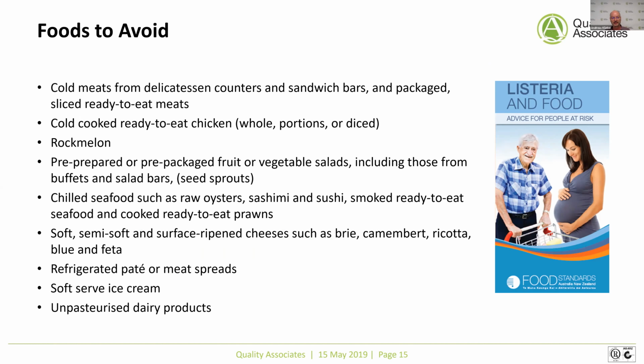Chilled seafoods like raw oysters, sashimi, sushi, those sort of things. Smoked, ready-to-eat salmon, for example. All the semi-soft and soft cheeses, refrigerated pâtés, soft serve ice creams, and unpasteurized dairy products are all high-risk products. And if you're aged or if you are pregnant, they're the sort of foods that you wouldn't eat if you try to avoid Listeria.